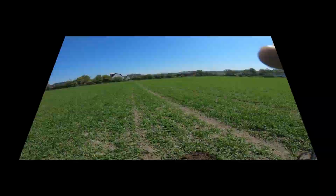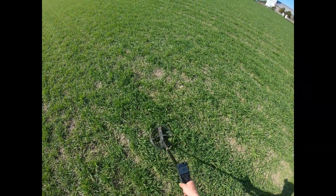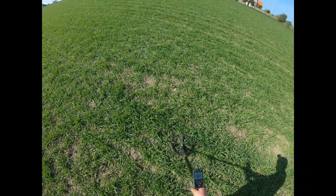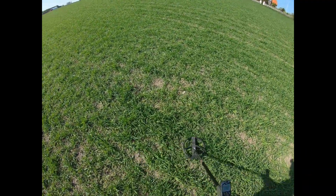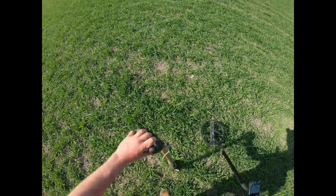Right now I got a pretty good signal. It's jumping a little bit, but it's at the 60, 70, 76, something like that. But let's see what it is.